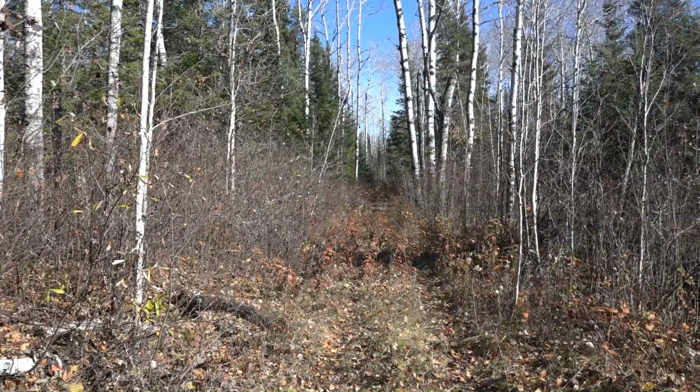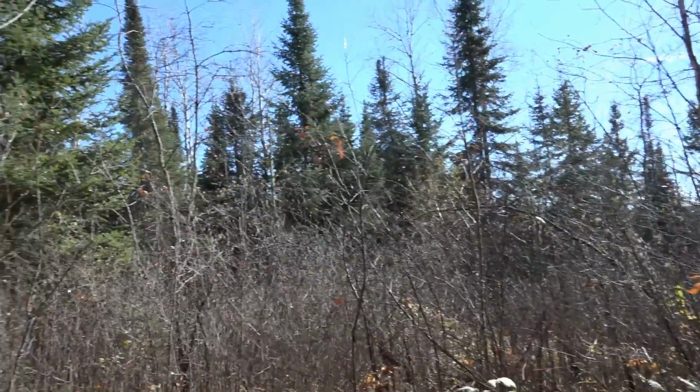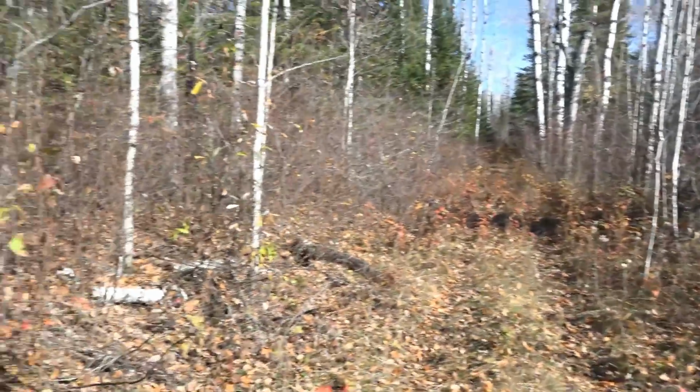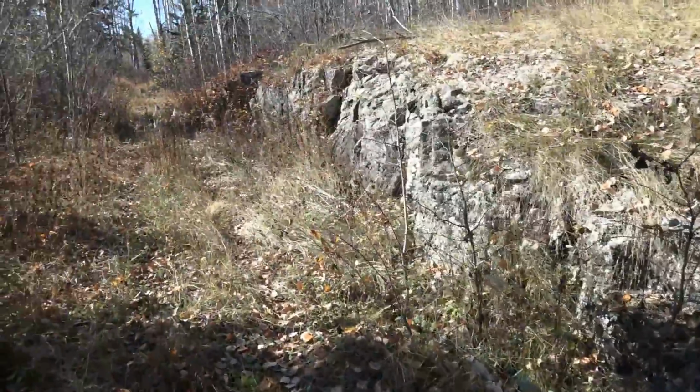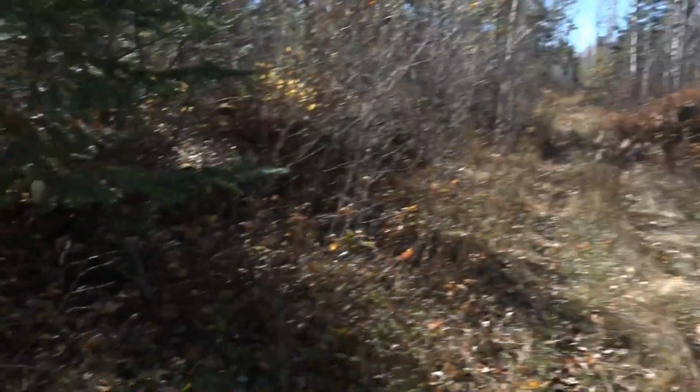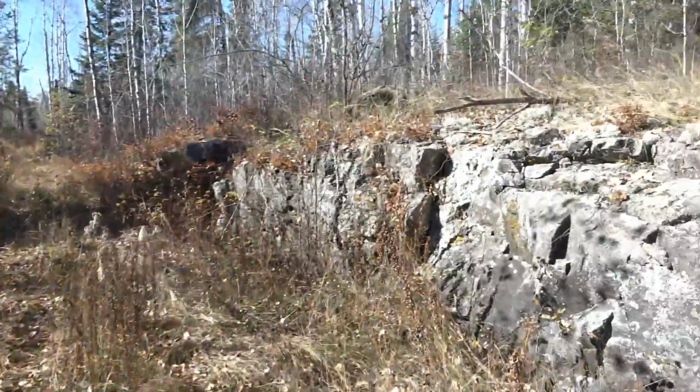All right, so we're on the railway grade here on North Lake, which is just over through the trees in that direction to the south. And we're entering another rock cut here. Once again, not particularly high, but a little bit longer than some of the other ones.